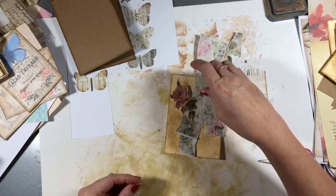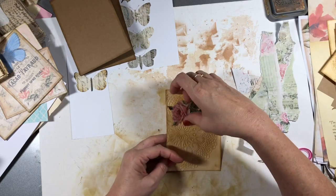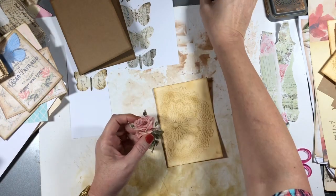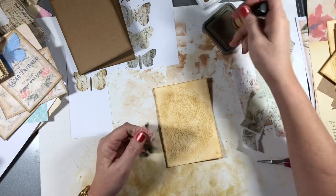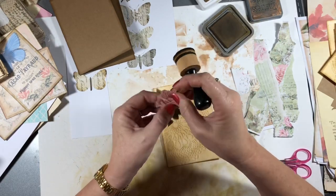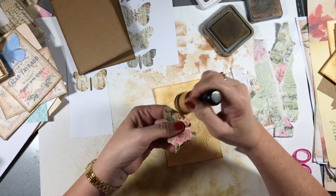Okay, it's just beautiful. So what do I want to do? I don't really know what I want to do. I really want to ink around that. All my inks are running out. I have used so much ink over the last couple of months getting ready for this, making stock for this pop-up shop. It's incredible how much you go through.